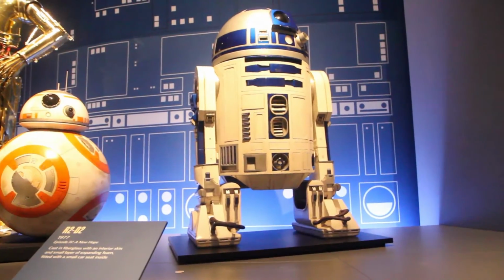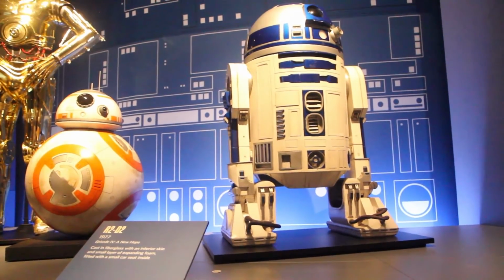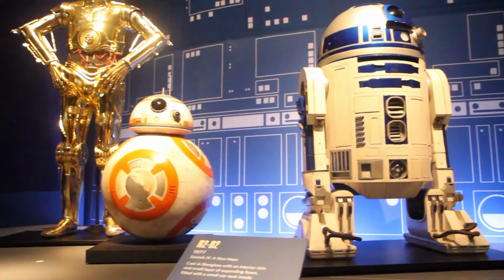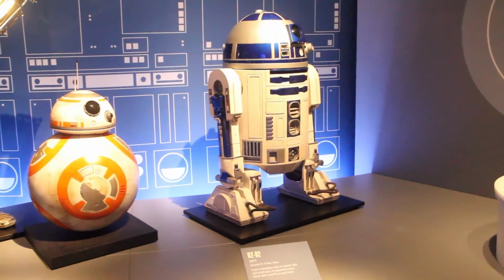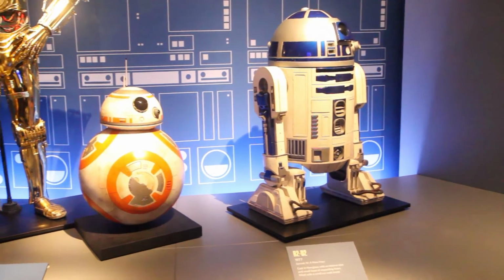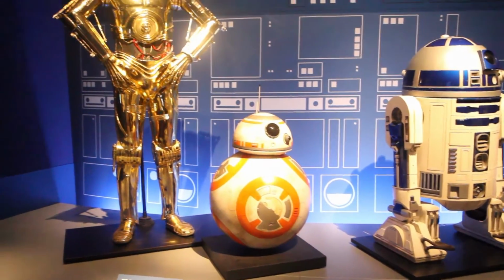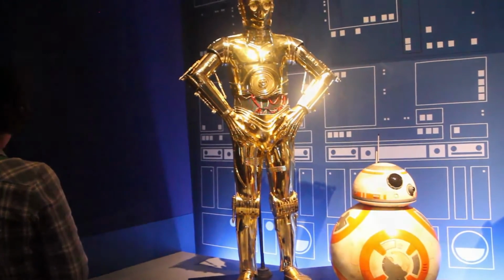They also have the display area where they have R2-D2, BB-8, and C-3PO, which is awesome because it feels like you're meeting your favorite actor. Because come on, it's C-3PO. That's actually C-3PO who was in the movie, and BB-8. Sadly, they can't beep or talk like they can in the movies, but it was just great seeing them.